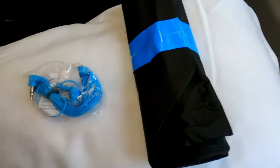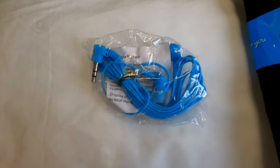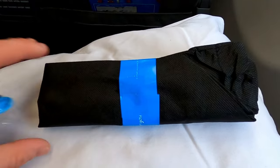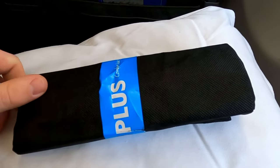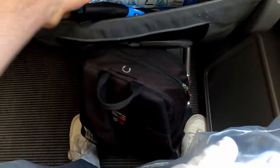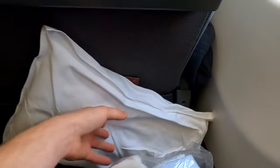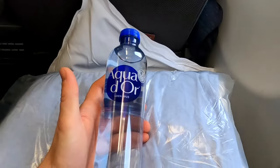When arriving at your seat, various items are already there. You can find headphones, an amenity kit, which we will have a look at later in the video, a pillow, a blanket, and last but not least, a bottle of water.